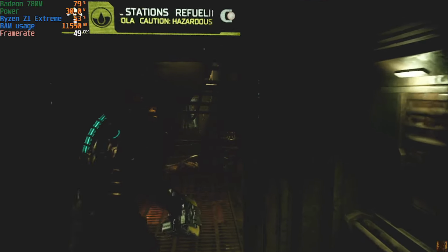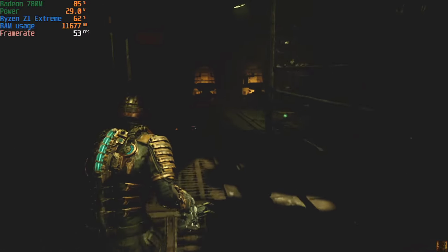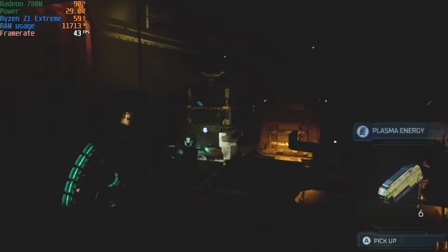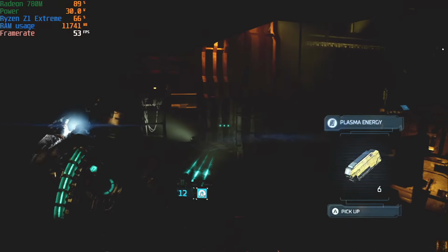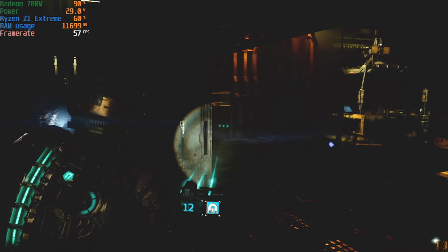I have this playing at 720p low settings, but 1600 by 900 also generated similar results, and 1920 by 1080 also generated perhaps playable results. One of the things that I tried to do with this game, since the game stuttered pretty consistently on the ROG Ally, as you can see here, I did try and limit the frame rate to 30 FPS using the Armory Crate Command Center, the software that the ROG Ally comes with.